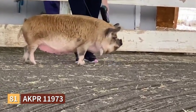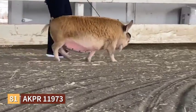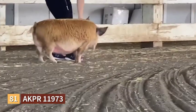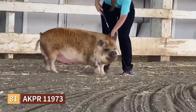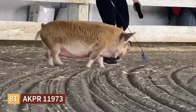I'm going to round out the class with the number 81 hog, a smaller frame, smaller appearing hog that just needs a little bit more time to age and develop, probably the youngest entry of the class. One that has a lot of depth of body, but just needs a little bit more shape and expression, especially out through that ham to place any higher.